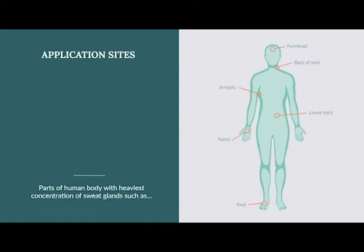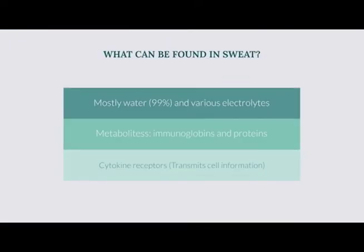But why did we decide to use sweat for such an important matter when other tests already exist? What we found was that human sweat is made up of 99% water, a variety of metabolites such as immunoglobulins and proteins, as well as cytokine receptors, which are crucial during an immune response. We also found that sweat was already being used to detect many different medical conditions such as heart failure, kidney function, arthritis, and even mental and neurological disorders such as schizophrenia and Parkinson's disease.